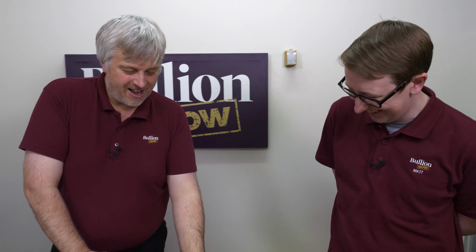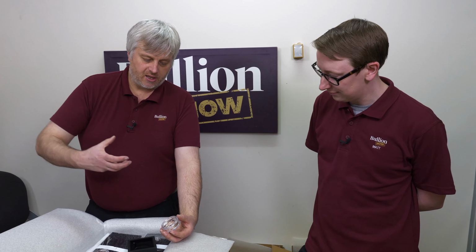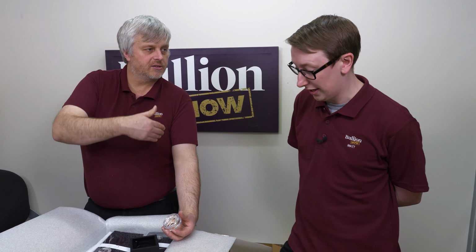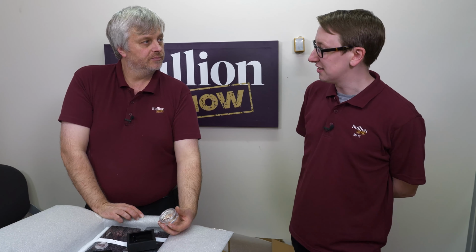Twist my arm. If you missed out on the 3 ounce, grab one. And if you got one of the 3 ounce, I'd be getting one of the 5s as well. I've said this before, I love the techniques that Perth Mint's currently playing with, changing their gilding around, using rose colours and all that sort of stuff within the gilding. I'd like to see a video on that process. I'd like to see a little bit of behind the scenes on how they go through all of those steps.